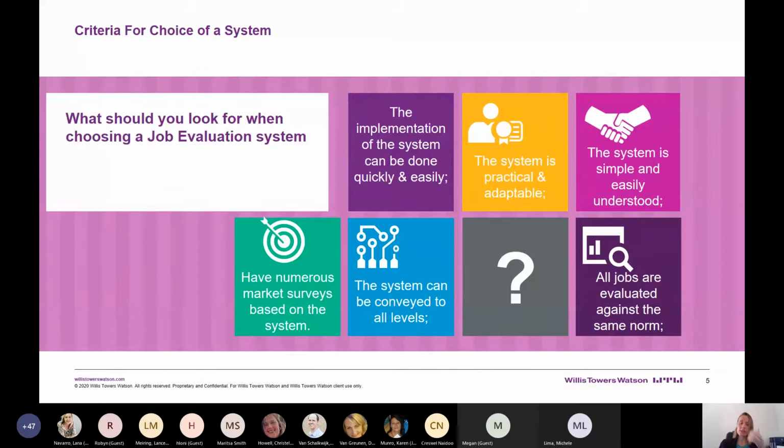I say that tongue in cheek because it all depends on the size of the organization, the number of jobs that you have to grade. But I think if you put in your structures, you have a formalized grading committee, a custodian driving the project, you've got your timelines set, etc., you want to wrap up a project of this nature within a couple of months.